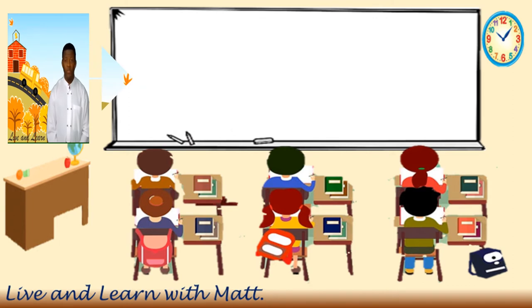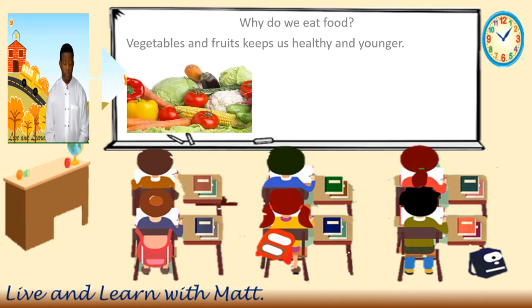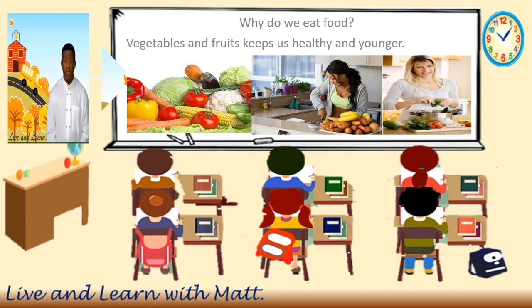3. Some food keeps us healthy, help our body work well, and keep us younger. They are food group 3 and 4, such as vegetables and fruits.